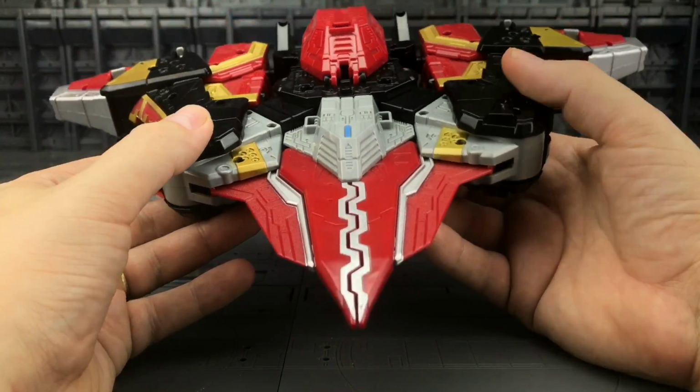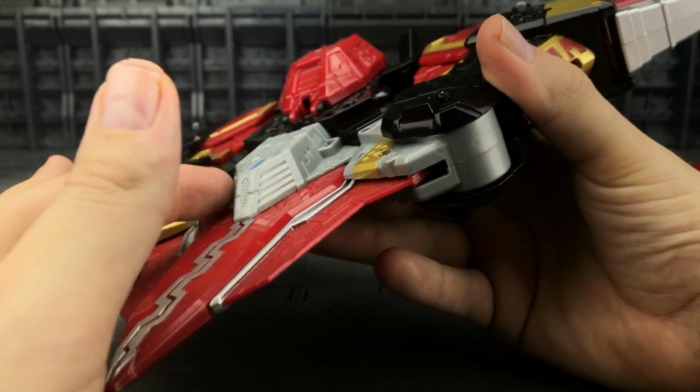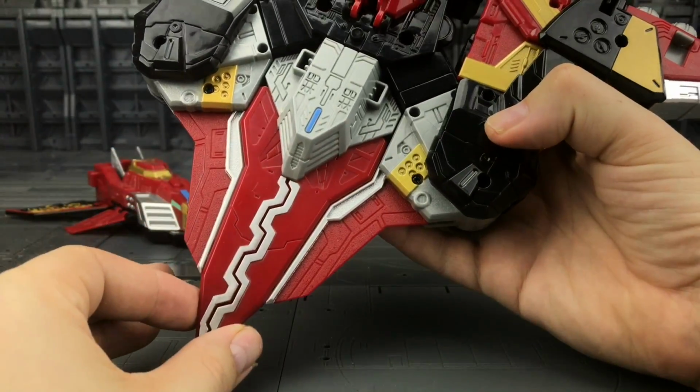Now the big chunky monkey of the three is the Legend Gear Aero. This is basically a big, huge kind of stealth jet. You've got a kind of cockpit section going on here. We've got this nice pointed section at the front.